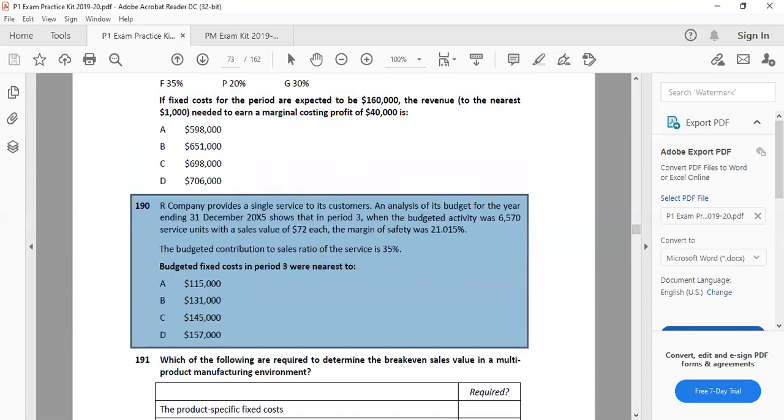Then we have 190. So 190 says our company provides a single service to its customers. An analysis of its budget for the year ending 31st December 20x5 shows that in period 3, when the budget activity was 6,570 service units with a sales value of 72 each, the margin of safety was 21.015%. The budgeted contribution to sales ratio to the service is 35%. Budgeted fixed cost in period 3 were nearest to. So we have to find out what is fixed cost.